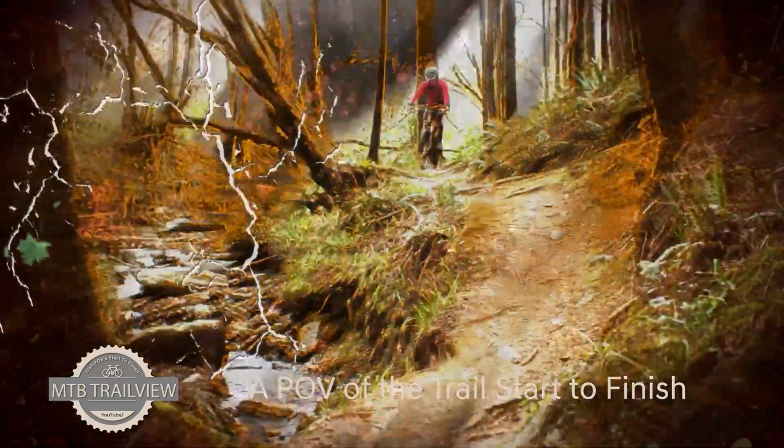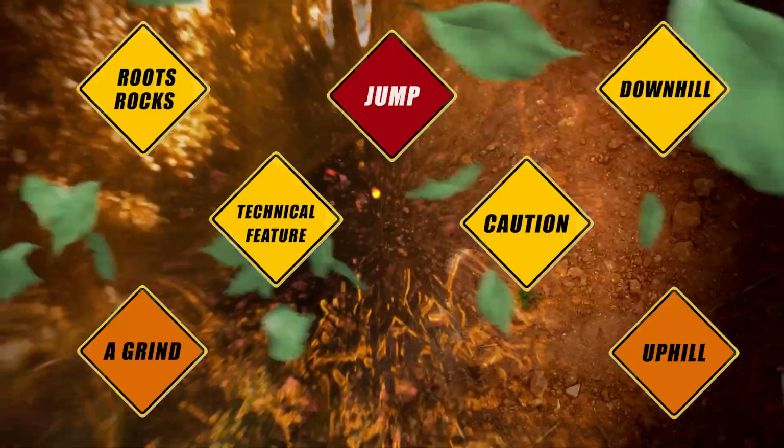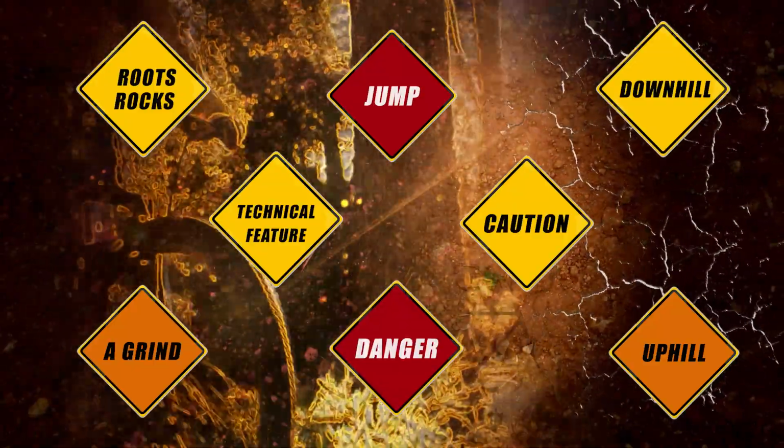Trail View will take you on trails, start to finish, show you how to find the trailheads, and call out some key features along the way from an intermediate rider's perspective. So, let's get at today's ride.